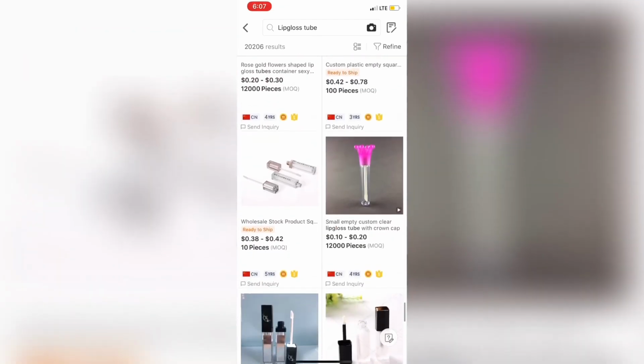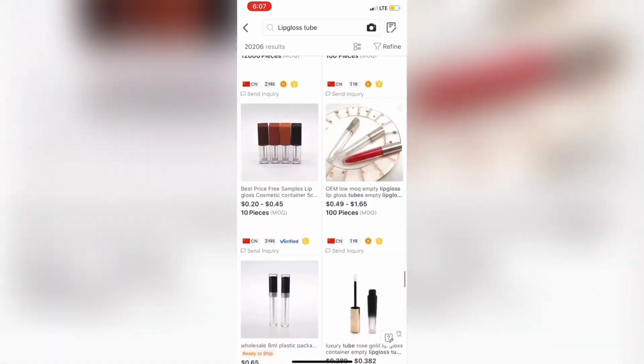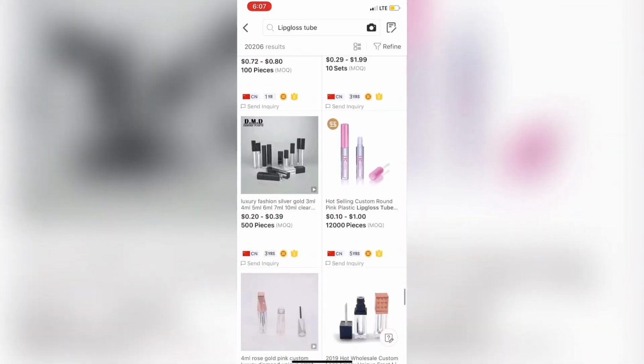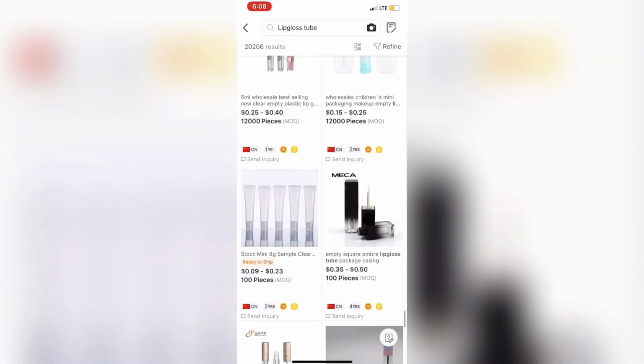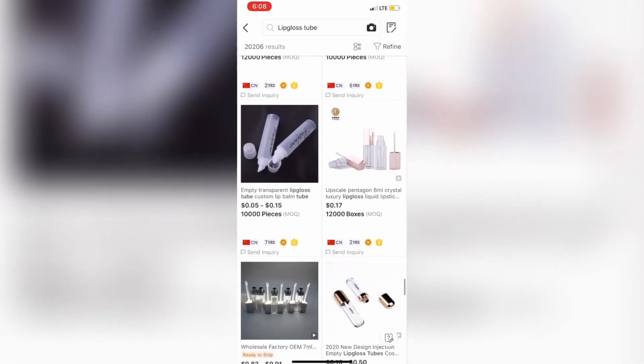All right, so right now I'm just still looking at different things, the different tubes they have. A lot of these are just repetitive, you'll see, because most of these vendors just copy from each other. So most of everything kind of looks similar.